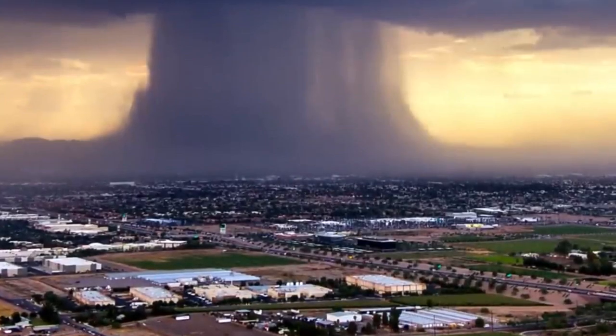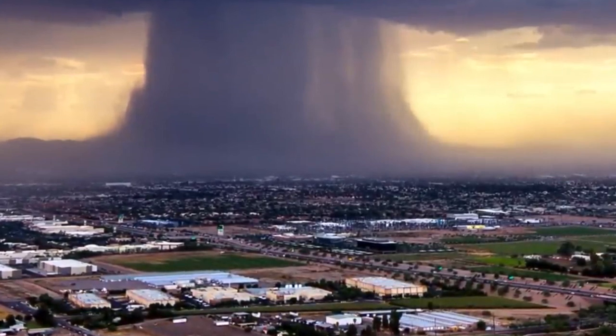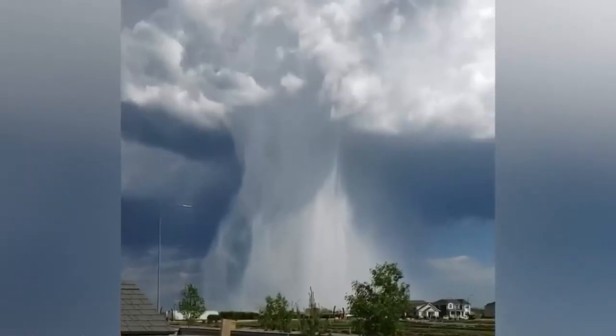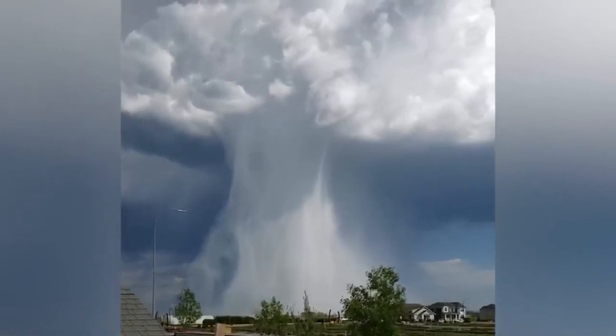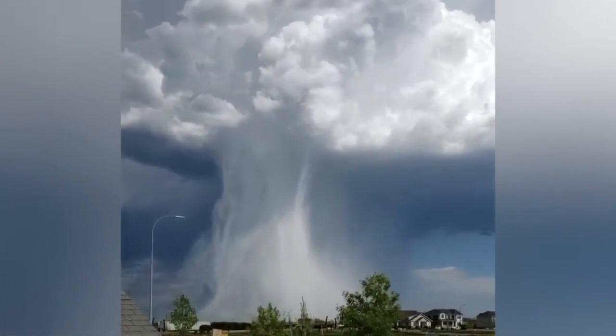A downburst, also called a rain bomb, is an uncommon but spectacular burst of rain that develops from thunderstorms with exceptionally high precipitation contents. Huge amounts of air, rain, and hail can be held back by strong winds flowing upward into a storm.